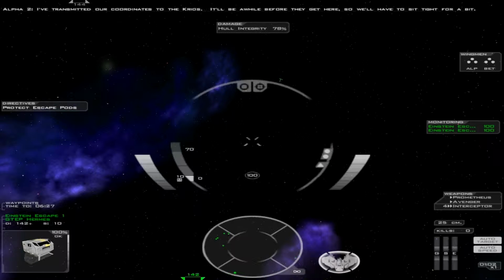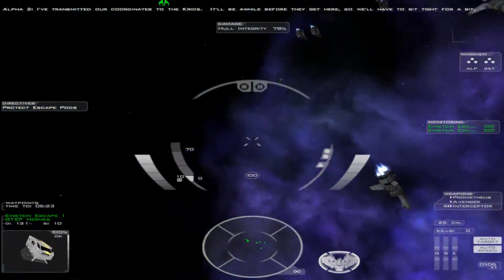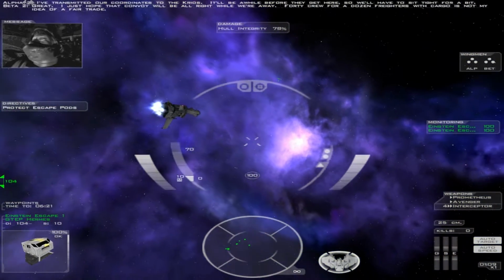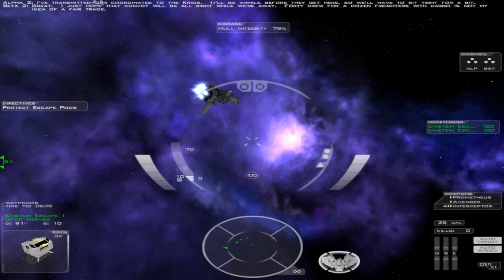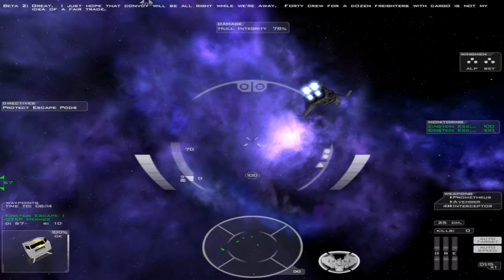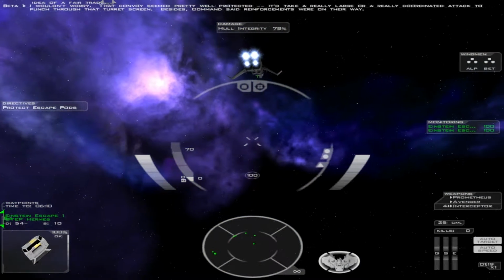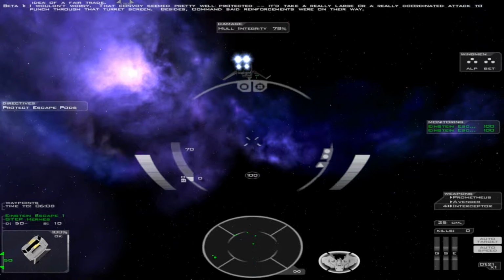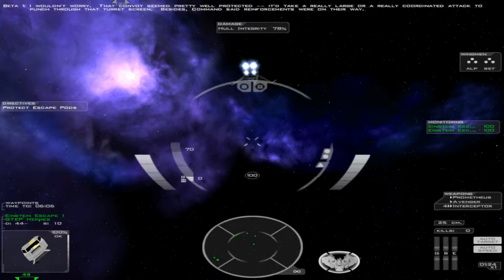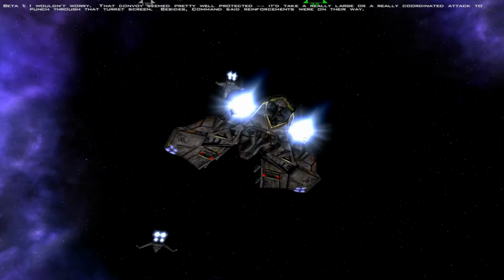I've transmitted our coordinates to the Krios. It will be a while before they get here, so we'll have to sit tight for a bit. Great. I just hope that convoy will be all right while we're away. 40 crew for a dozen fighters with cargo. It's not my idea of a fair trade. I wouldn't worry. That convoy seemed pretty well protected. It'd take a really large or a really coordinated attack to punch through that turret screen. Besides, command said reinforcements were on their way.